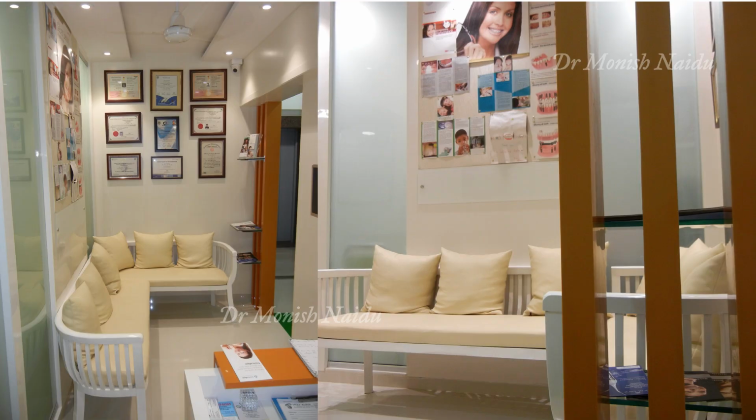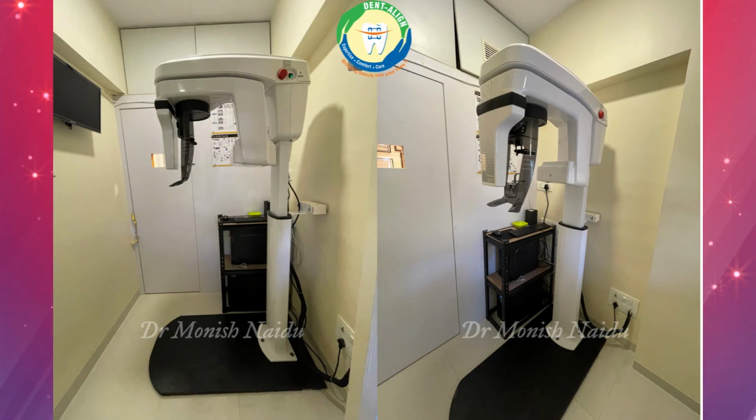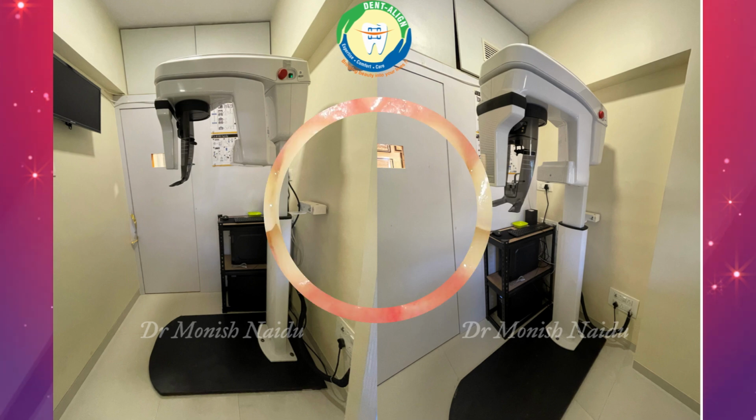And this is where the magic occurs, where beautiful smiles are created, the culmination of advanced dentistry and incorporation of the latest technology in dentistry.